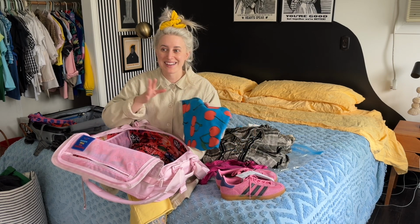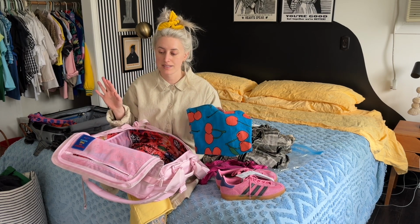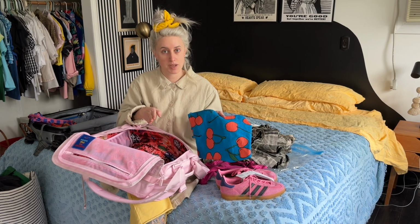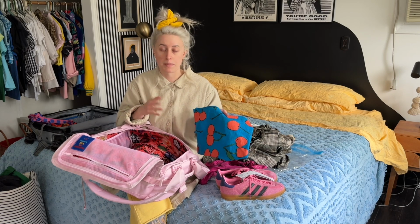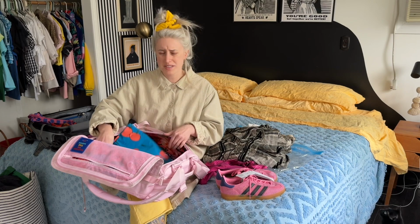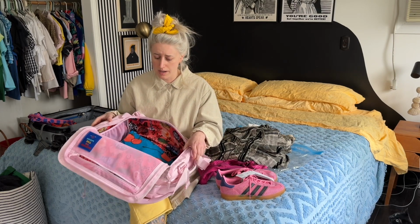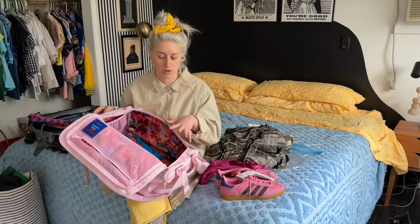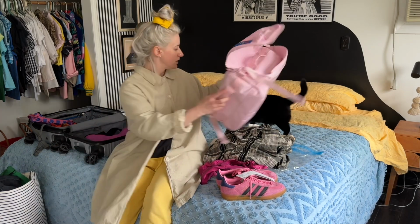tea bags. I had my journal, my travel journal, and my morning pages journal, my book, my passport, my wallet. Things like that were in this bag. It wasn't completely full, and I planned it that way, knowing that I might need to pack this one a little bit more full on the way back.